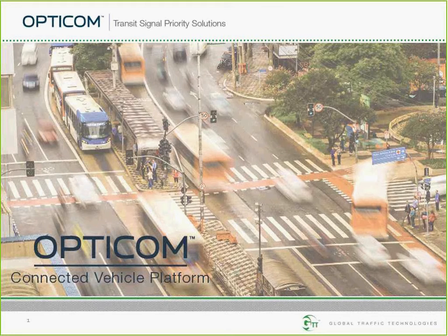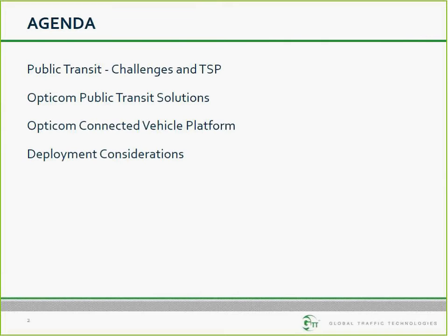So it's a product we're very excited about, and hopefully by the end of this webinar, you will be as well. But before we get into that, I'd like to take a few minutes to set some context around the challenges facing transportation today that are driving the need for improved technology. From there, we'll get into TSP and the value that it provides, and then we'll jump into some of the public transit solutions available from GTT, and specifically the Opticom Connected Vehicle Platform. We'll get into the components, how it works, and the benefits it can provide for your public transit systems. Then we'll wrap up the webinar with some discussion around deployment considerations, and not just considerations when deploying GTT or Opticom technology, but things you should consider when deploying any technology across your transit system.